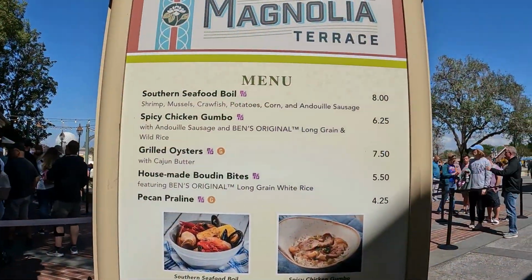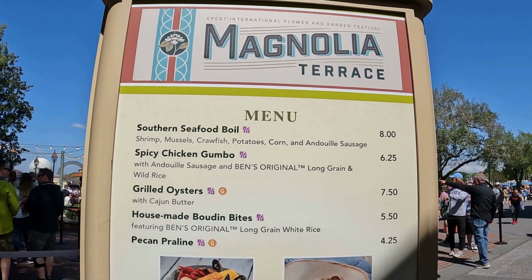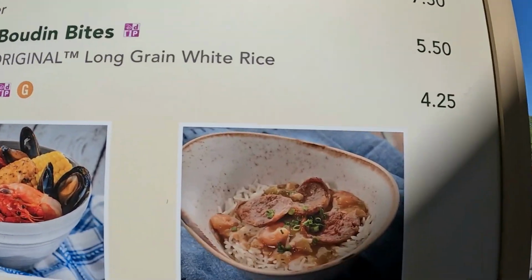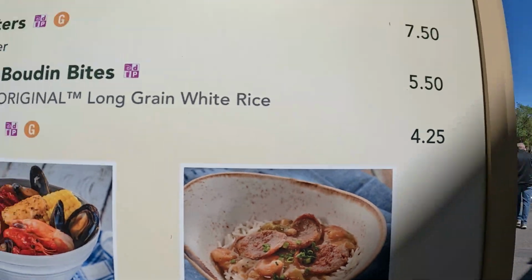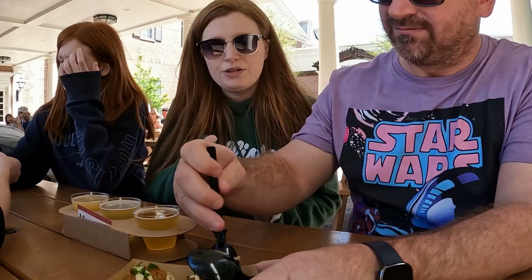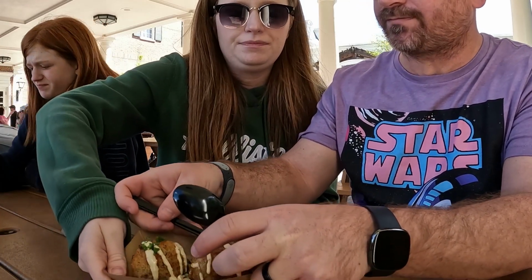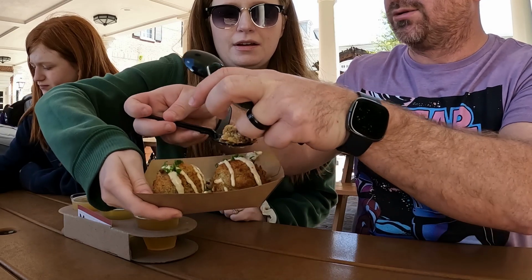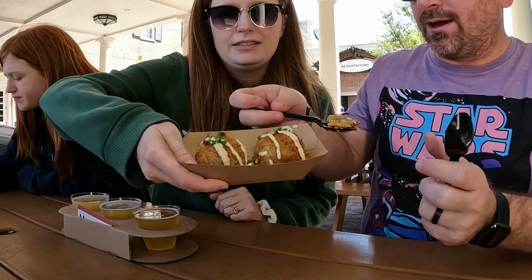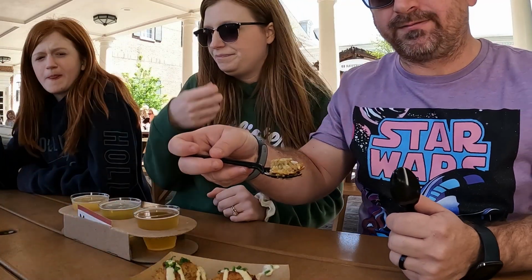We are here in America at the Magnolia Terrace, and we're getting the spicy chicken gumbo, and my mom's getting a beer float. Okay, so we're trying these. What are they called? Boudin bites. Boudin bites? Yeah. We decided to get these last minute.